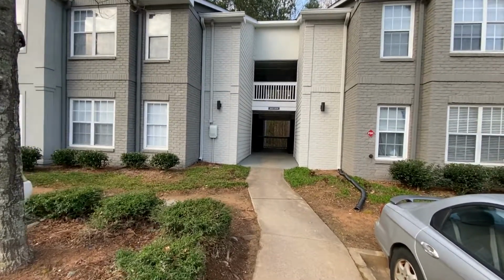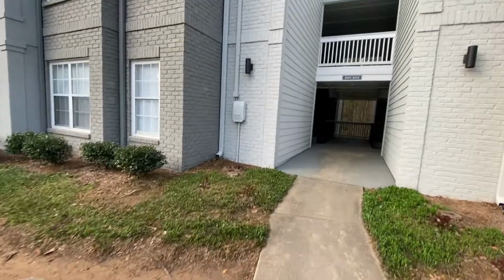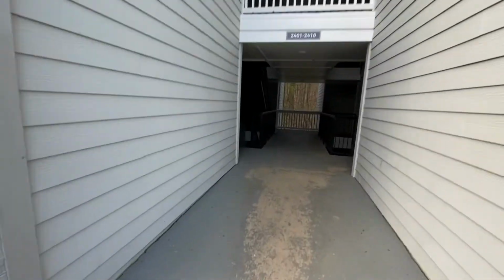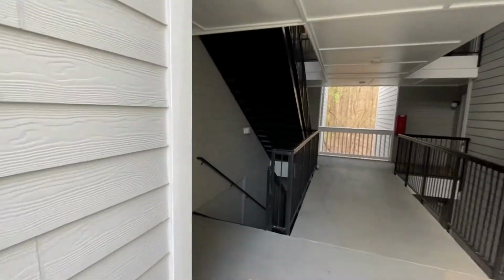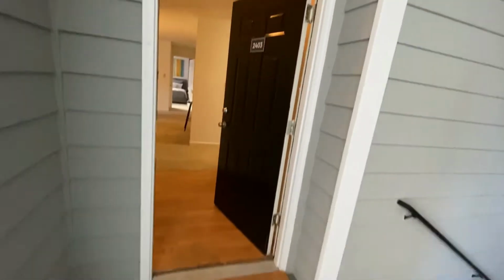Please join me in walking around our model. This is called our St. James, which is a 2-bedroom, 2-bath model. It is one of our classic units. Classic units meaning that it has all carpet and white or black appliances. Welcome home.